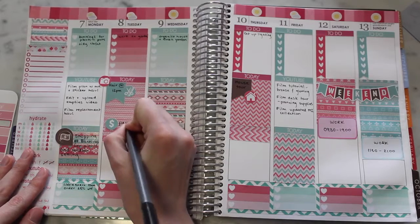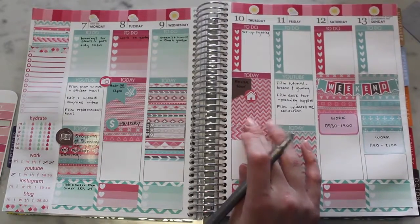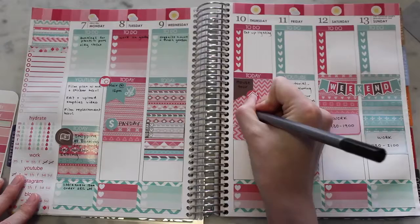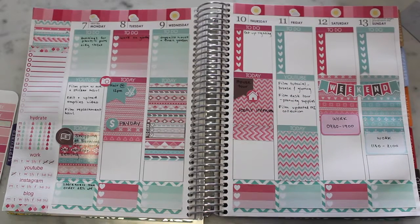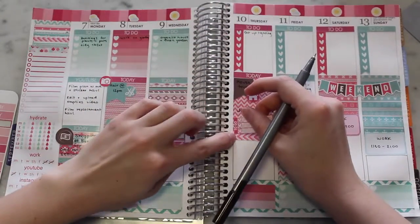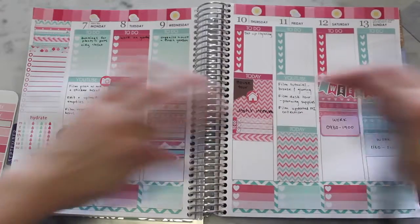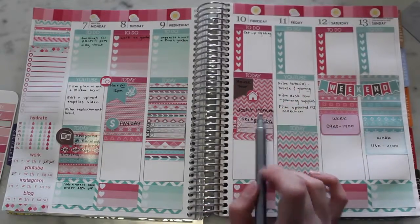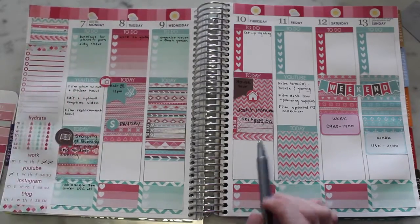So that's there. Josh has an interview on Thursday as well. And we also have some places to go. We're actually taking our puppy on a play date that day, and we'll probably go out for lunch that day as well, so I'll wait to fill that in and I'll fill it in once I know where we're going to be going.